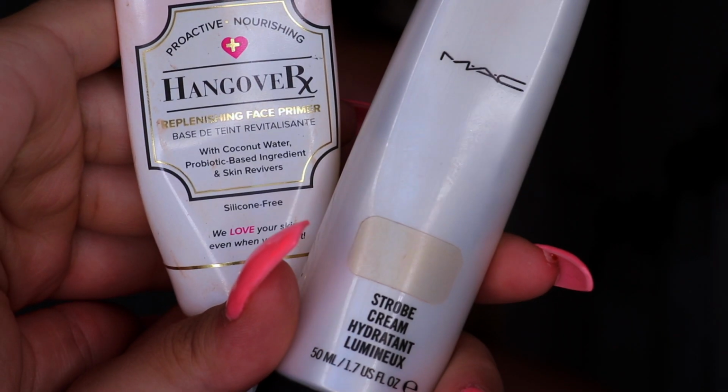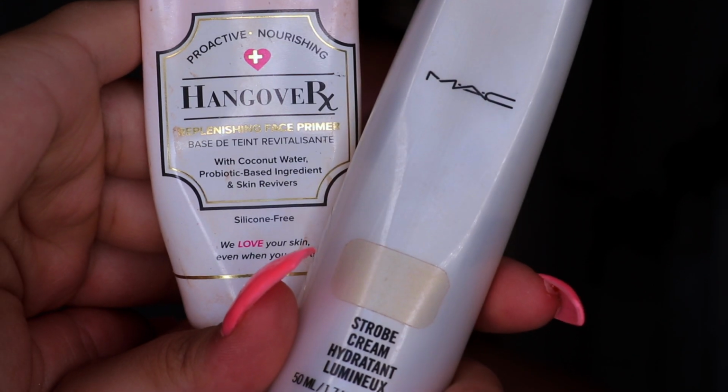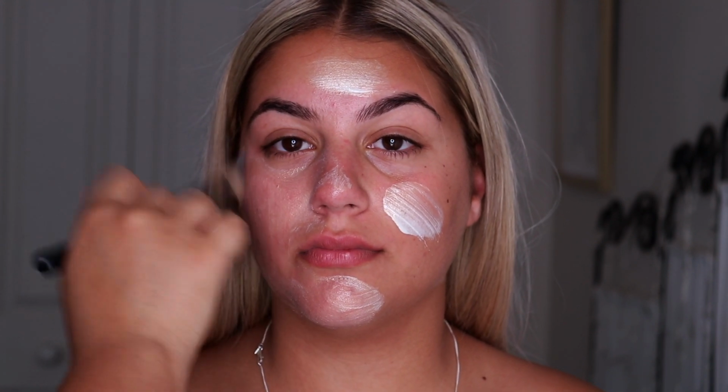So to prime, I'm taking the Too Faced Hangover Primer with the MAC Gold Light Strobe Cream. I wanted to use nice, hydrating, glowy products because I want this look to be super glowy and soft. Still like full coverage and everything, but more on the softer side. So yeah, if you want to do a nice glowy look, you need to make sure you have first a good skincare routine, and then you also need a good primer or moisturizer or just something that will make the foundation look really nice on top.